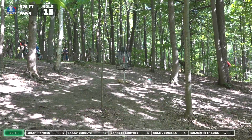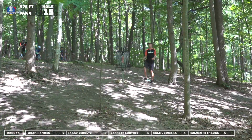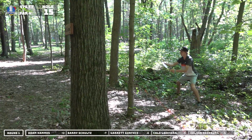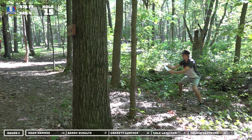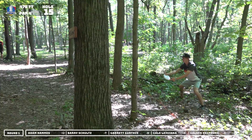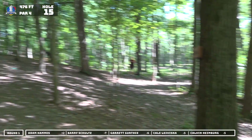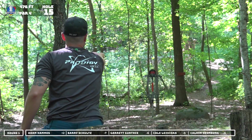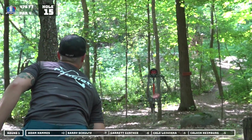Great focus and concentration. Calvin's going to run that one down for the birdie. You see Adam just outside of the circle. This is 11 meters for a par save. Yeah, wow, huge. Doing some work out there. Cale looking for a birdie.